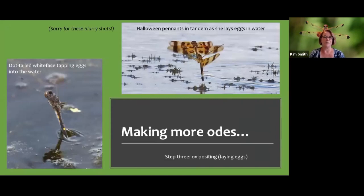Okay, then the final step is to lay the eggs. So once they fertilize the eggs, they have to do egg laying or ovipositing. And the way they do this varies a lot by species. It can take place while they're still in tandem or after they separate.